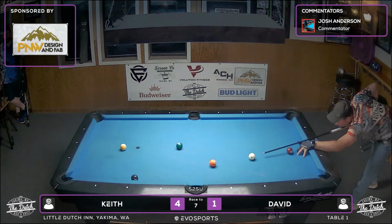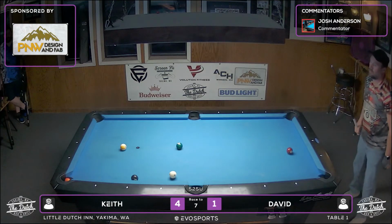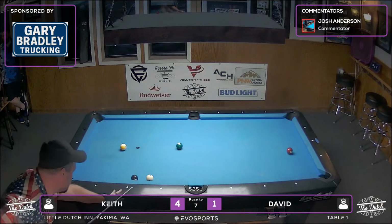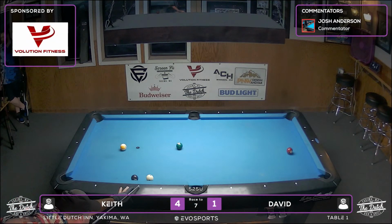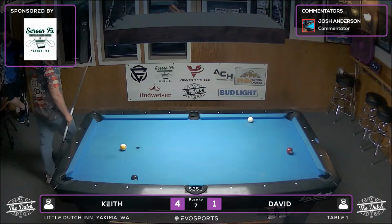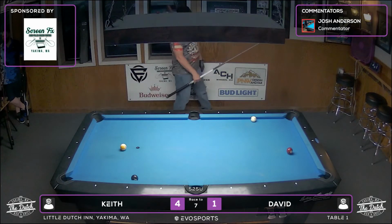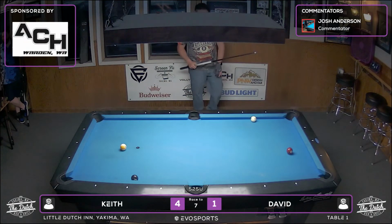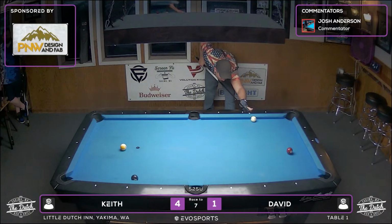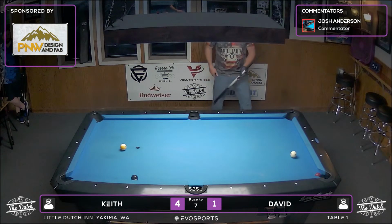He's wanting to play the 5 into the side. He just overhit this, but got the corner luckily. And he's going to get, as I say, it looks like he's pretty straight. He might just have to take his medicine, just roll this ball in and shoot a long 8 ball. Luckily, the 8's right there, not too difficult.